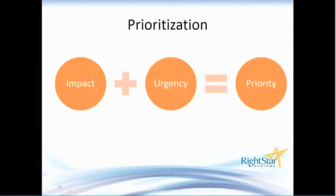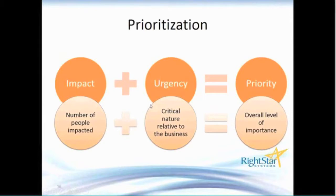With prioritization, we want to understand first the urgency. So how critical is this particular service to the business? Email, for example, is very critical to most businesses. If you're a hospital and you're dealing with a patient records system, that's going to be very critical to make sure that the doctors and nurses and anybody who's patient-facing has that information when they need it. Same hospital, if you're working with an accounting system, it's important, but it may not be as life and death critical to the business as your patient records.